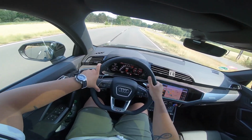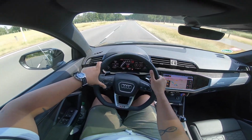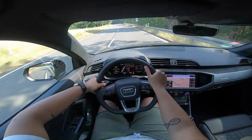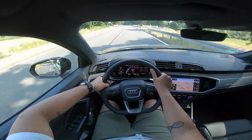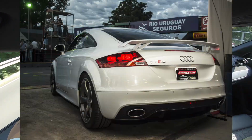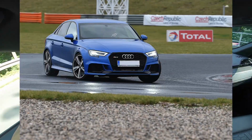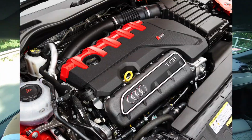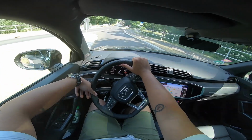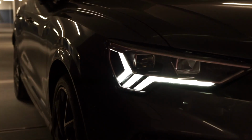So, Audi stopped producing 5-cylinder engines in the 90s in favor of 6-cylinder engines. And the comeback of the 5-cylinder engine was in 2009, so it was around 19 years apart, as Audi put the legendary engine into the TTRS. Since then, the RS3 and RSQ3 have always carried the 5-cylinder engine thanks to its compact size and sufficient power output. So, enough with history. How does the RSQ3 drive?